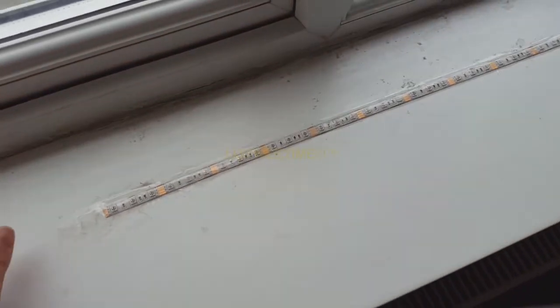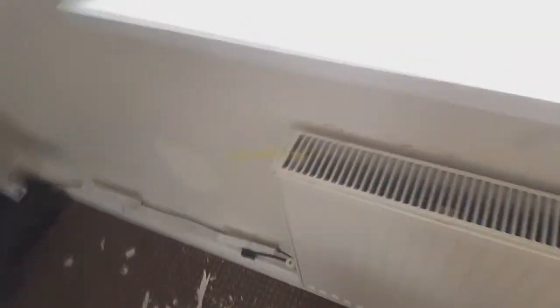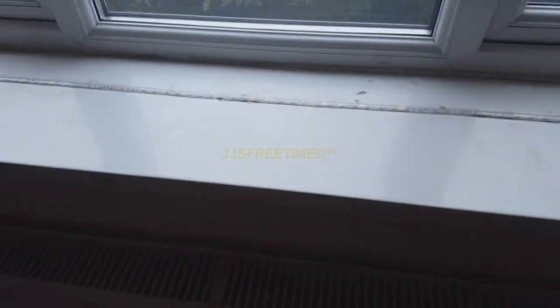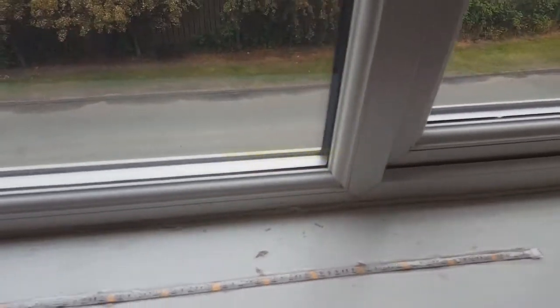Because look, this is a bad result, what I did here. This bit wasn't too bad, but could have been better. Could have been much better. So yeah, my silicone skills are not too great. I'm not going to do down here though, because, well, I don't know, I might do if I get time. Maybe after I've got the curtains up or something.